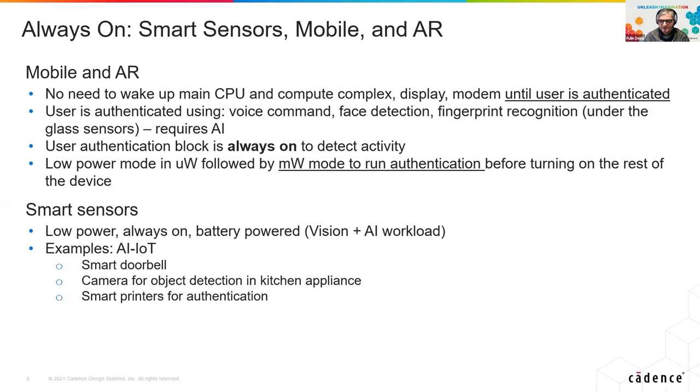And then another trend we see is smart sensors, which are low power, low energy, always-on, battery powered, with a very specific vision plus AI workload for AI IoT, where you see smart doorbells or cameras for object detection in the kitchen, or smart locks or smart printers for authentication. These are all devices where there is a specific vision plus AI workload. They may be doing one specific workload, but you are doing processing closer to the sensor, and that requires vision plus AI. So now let me jump into a specific product that we introduced yesterday.